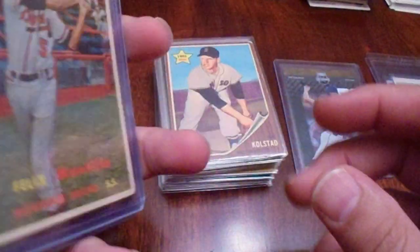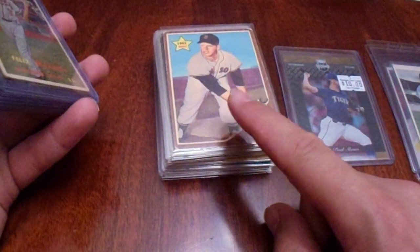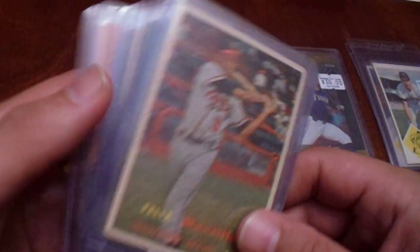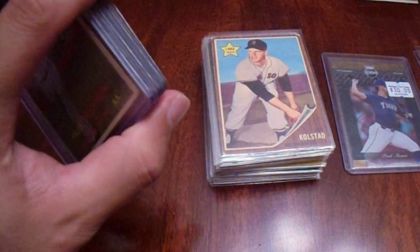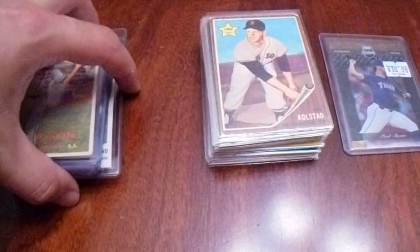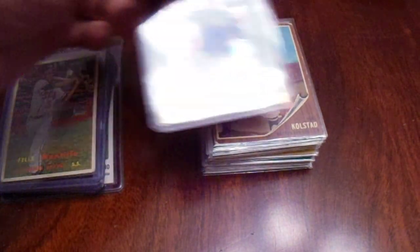So, under normal circumstances, if this was 50 cents a card, this would have been $3 normally. It would have been like $63, which she probably then would have hit me for 60, but she just made it a lot cheaper, and I ended up spending $40 for that big stack right there. So that was super nice. Long time business helps a lot.